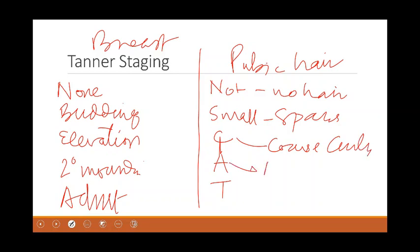A is adult pattern except the thighs, and T is hair on the thigh. So this is the Tanner staging of adrenarche.